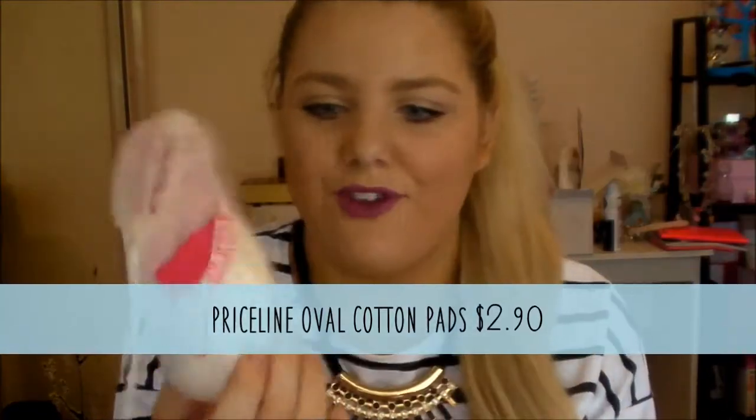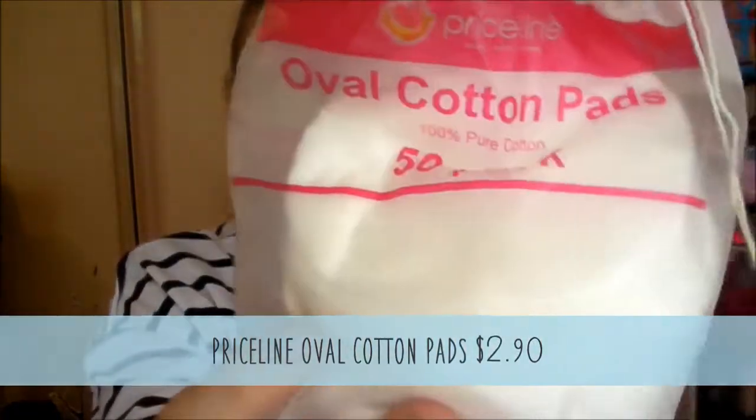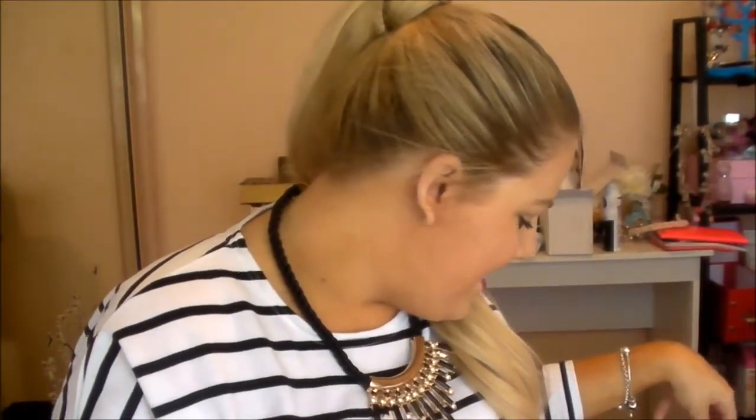Another skincare thing, it's not really a product, it is just the oval cotton pads from Priceline, the 50 pack, which I've been loving to use to remove my eye makeup. And these are about $2, so I picked them up, and I'm definitely going back to grab some more. It's just really handy for when I go to my boyfriend's and I just chuck the packet in, and it's got a little pull-in kind of bag, which I really like, and it's really cute for $2.